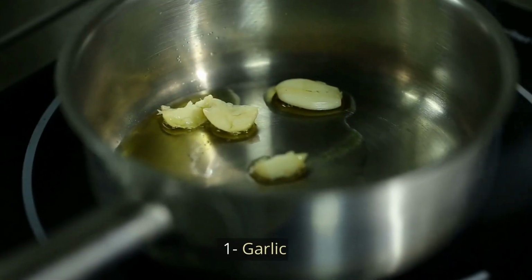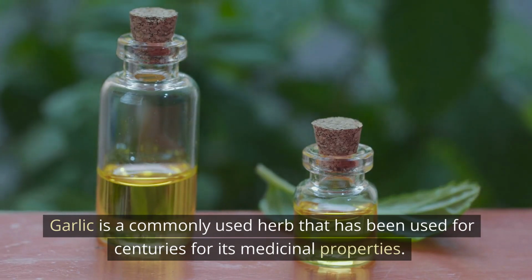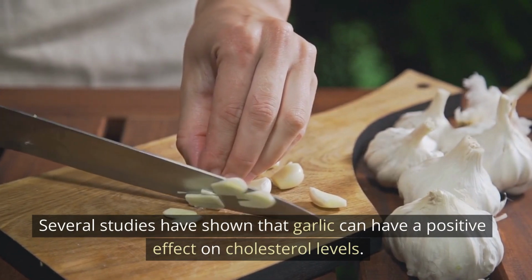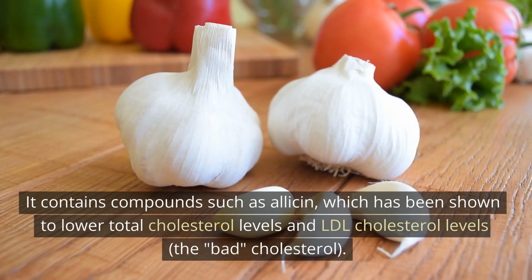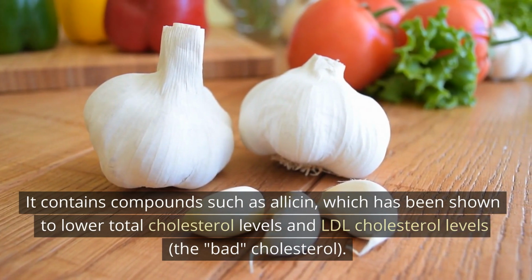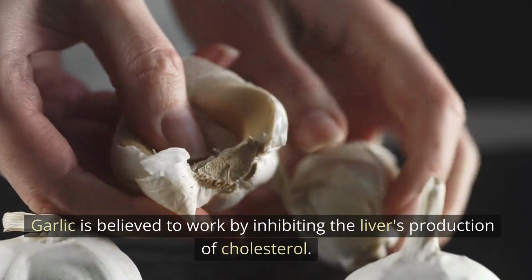Number 1. Garlic. Garlic is a commonly used herb that has been used for centuries for its medicinal properties. Several studies have shown that garlic can have a positive effect on cholesterol levels. It contains compounds such as allicin, which has been shown to lower total cholesterol levels, and LDL cholesterol levels, or the bad cholesterol. Garlic is believed to work by inhibiting the liver's production of cholesterol.